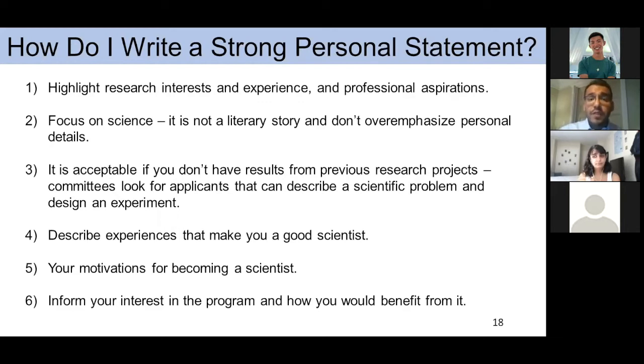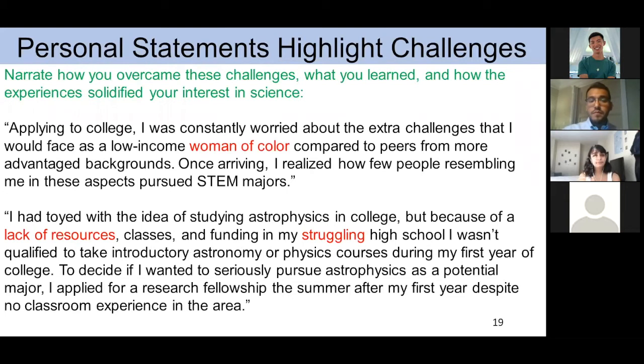Over the next 4 slides, I will present you with a personal statement of an applicant that applied for research programs in astrophysics. I am giving you this as an example because the applicant highlights really well multiple things that make her a successful applicant. I will give you a couple of seconds to read over the paragraphs that are presented in this slide.